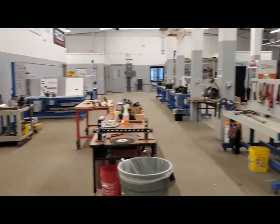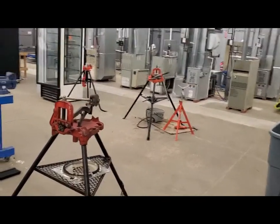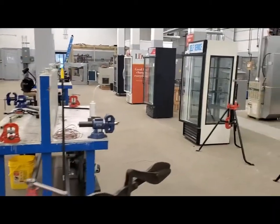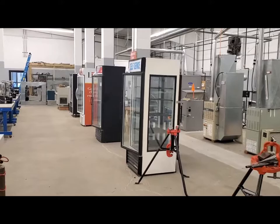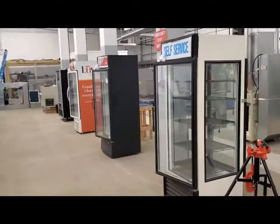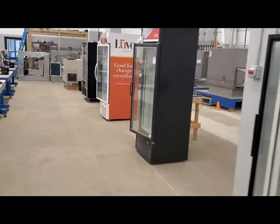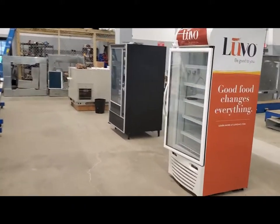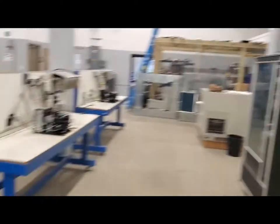I'll walk around now to see. They can do some pipe threading, cutting, all the tools to work on black iron. We have a couple of commercial machines, both in refrigeration and freezer capacity, along with another vending machine that has a cooling system, so the students can work on all kinds of systems to get some practice.